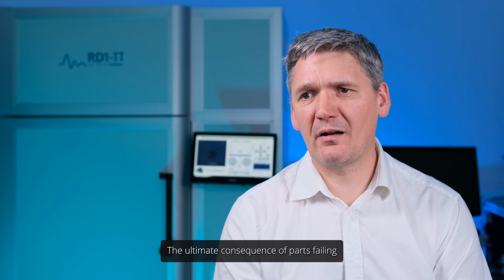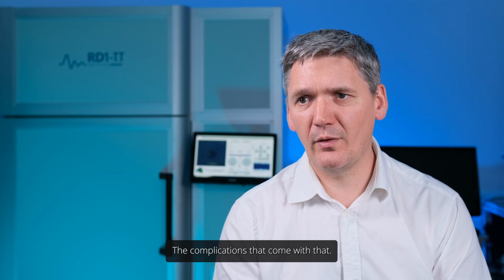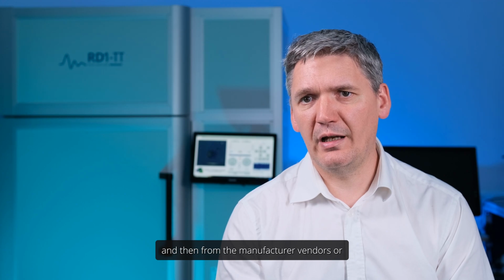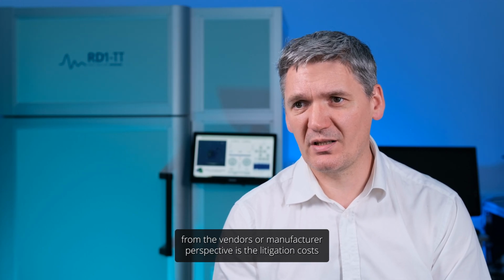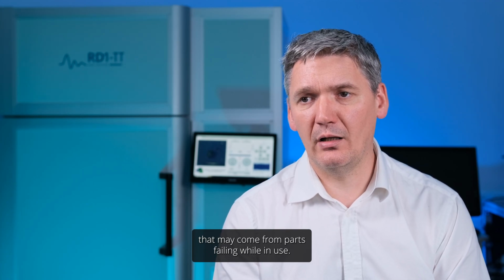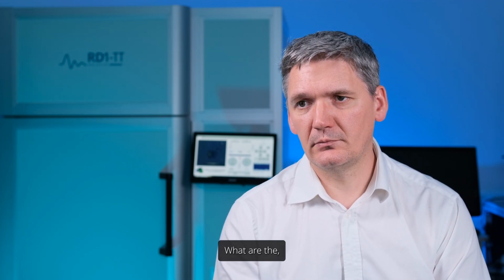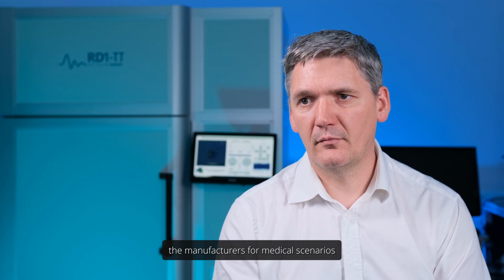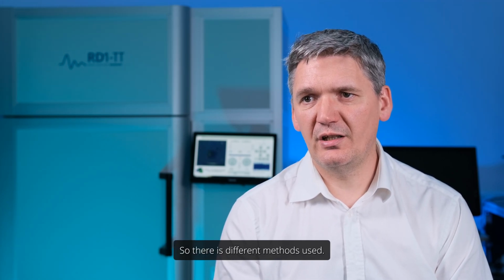The ultimate consequence of a part failing is patients needing the parts to be removed, the complications that come with that, so the subsequent operations that need to happen. Then from the vendors or manufacturer perspective is the litigation costs that may come from parts failing while in use, and those can be very high as well. What are the current part inspection methods that manufacturers or medical scenarios are using to actually inspect the integrity of these parts before they're implanted?